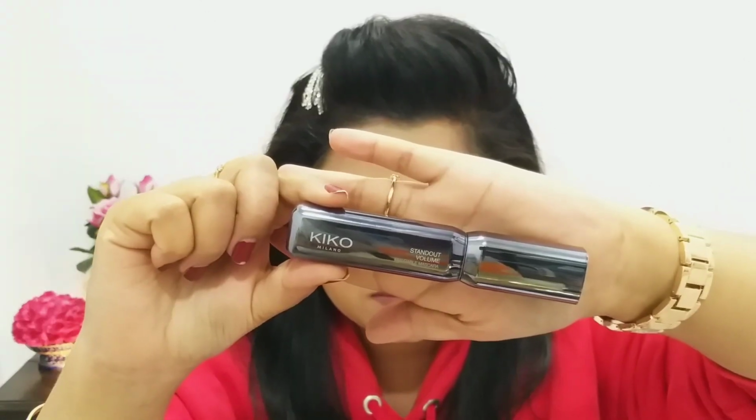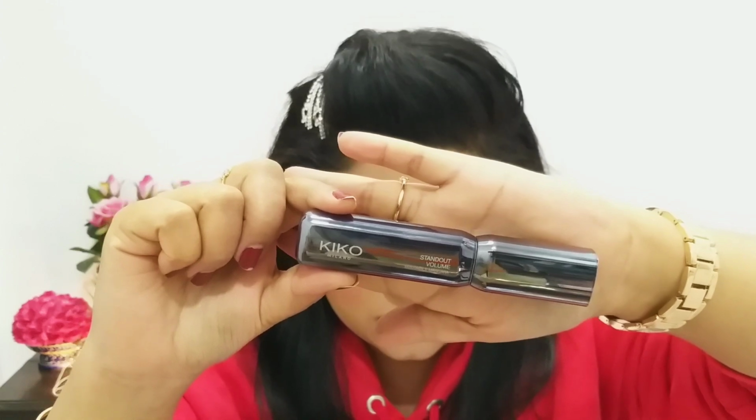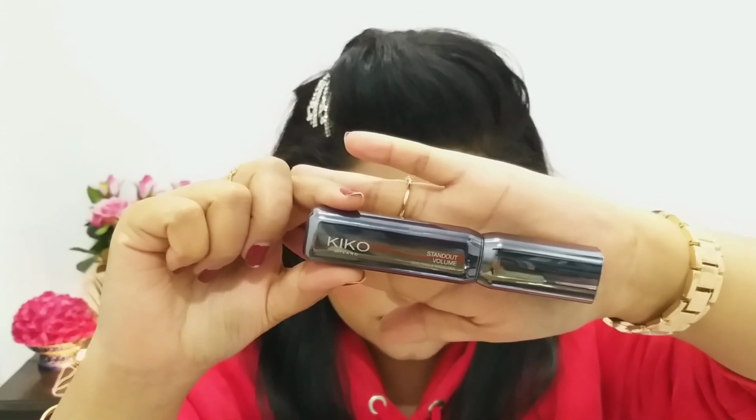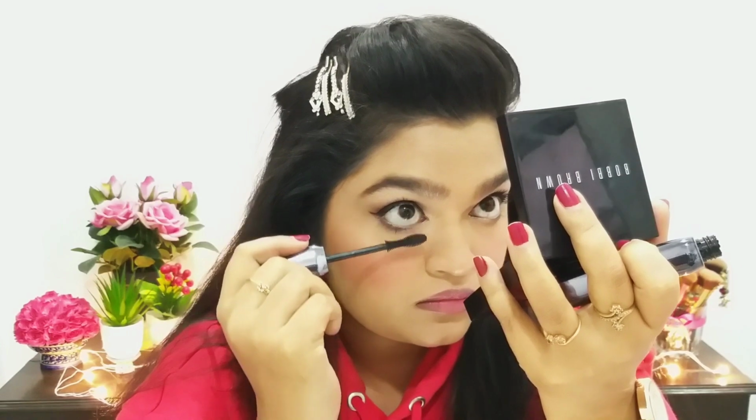Time for the eyelashes, and for that I'm using this Kiko Milano Standout Volume Mascara. This is my all-time favorite mascara, so I'm applying it on top as well as bottom lashes, but if you want you can apply a pair of false eyelashes.